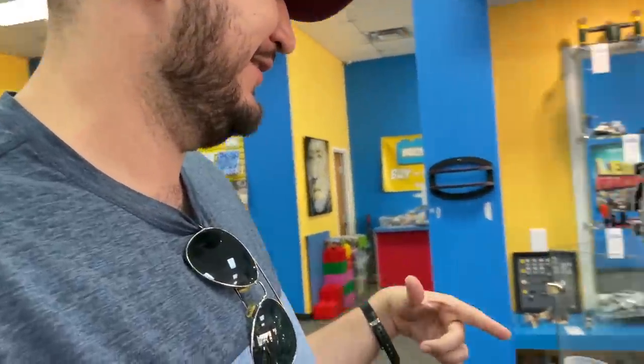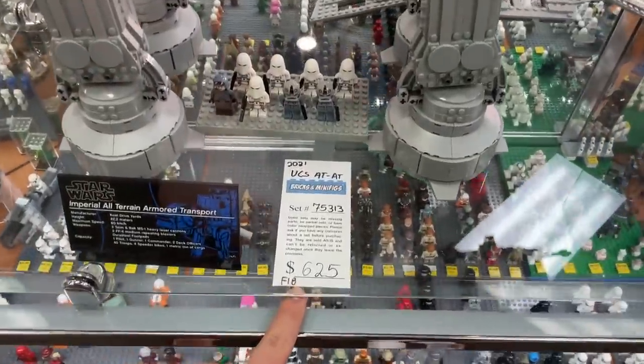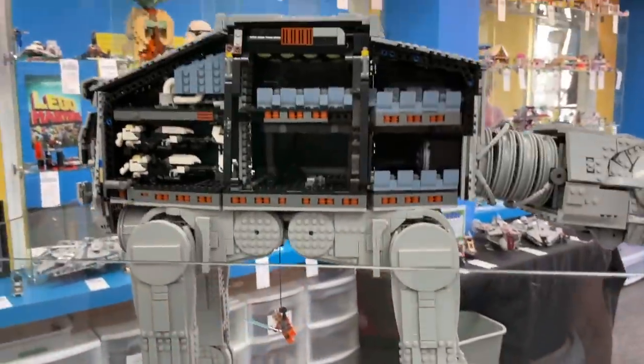Oh look, BB-8. All right, so check this out. This is pretty sick, honestly. So this is the UCS AT-AT. You already know that. But I got it for a pretty good price for $6.25, and you don't even have to build it. It's kind of nice.